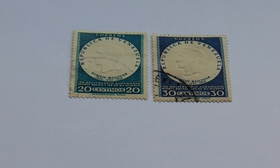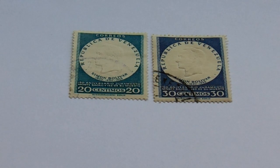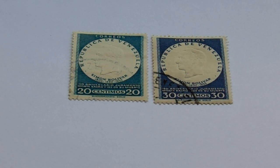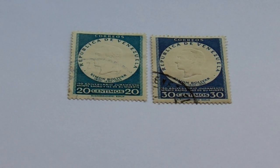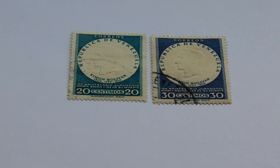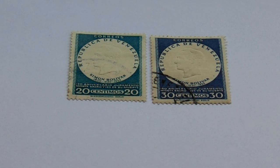Today we're taking you through some of the old groups. They're kind of odd in a way, but they're nice. Look at these two. You got a 20, Sanamos, and a 30. And what's really cool about them is that the portrait in the center is kind of punched through in the stamp itself. Ain't that amazing? Very nice. And that, of course, is Venezuela. It's a really nice Venezuela.